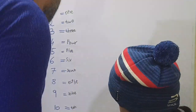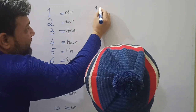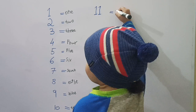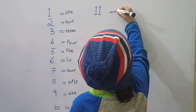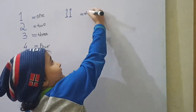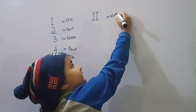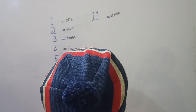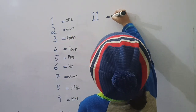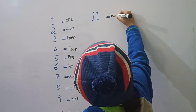Very good. Now we will move forward. This is 1, so we will move to 11. Okay? 11. Now what is the spelling of 11? Good job. Good job. Try it. You can do it. Eleven. It's 11. Try it again, Shifa. Good job.